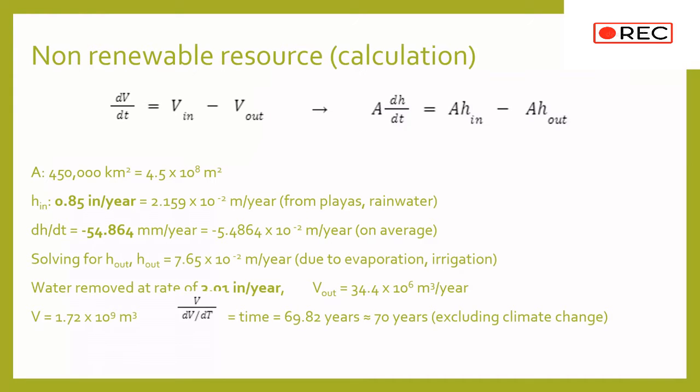For our first calculation, we performed a mass balance of the water flowing in and out of the aquifer. By removing the constant area from the calculation, this equation became a function of height. The change in height out was found to be 3.01 inches, and when multiplied by the area, led to a volumetric flow rate out of 34.5 million cubic meters per year. By dividing the volume by the net change in volume per time of the aquifer, we found that the water supply in the aquifer will last around 70 years.